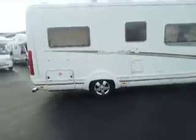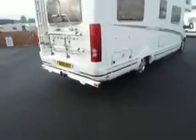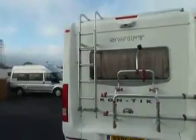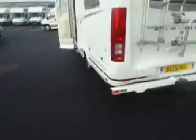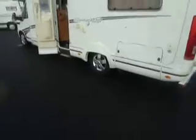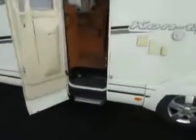What I'm showing you now is a Swift Kontiki 645. It's 06 registered. At the back we've had the big total T-bar fitted. It has a 2 bike rack, also rooftop access via a ladder and a reversing camera. Now you can't see it from here, but I know for a fact this has had air conditioning fitted and a satellite system. Nice set of alloys to finish the job off, and a full length canopy. Absolutely superb. Let's have a look indoors.